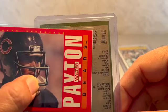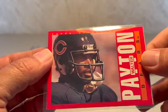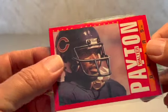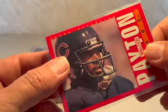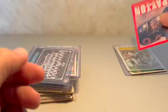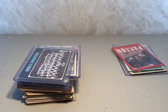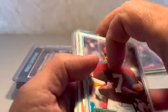PSA 6 about $150. I think possibly this card, well, I know I'm going to send it into PSA to get graded. I am hoping for an 8. I think it's a lot better than the 7s and 6s and 5s I saw online. And if it's 8 or better, then it's money in the bank. It'll pay for all of these cards that I got here.